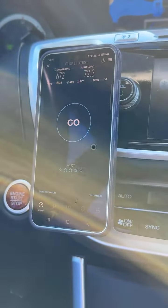Let's see here. What else? Anything else on that test? No, everything looks pretty good. Ping time's at 33. Loaded, it's at 489 and 147. Yes, that's a pretty good test there.